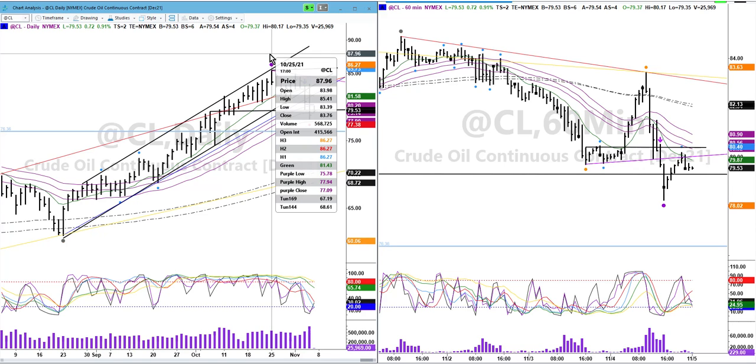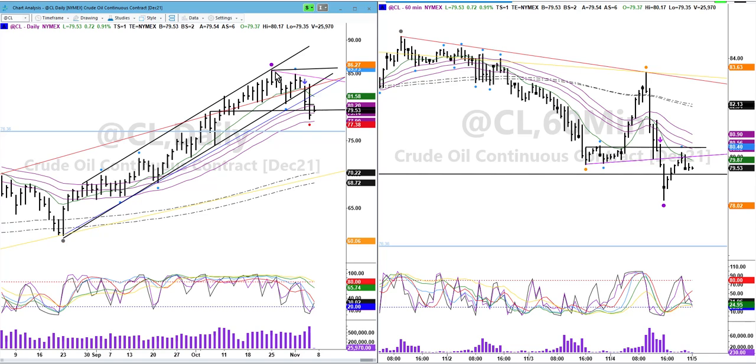On 25th of October we made a peak of $86.27, and since then price has come down in a three wave move. So you can see this is 1, 2 and 3, and we got two trend line breaks in our daily time frame. The first is a blue trend line break. We are expecting a lower yellow semaphore to resolve this blue trend line break.